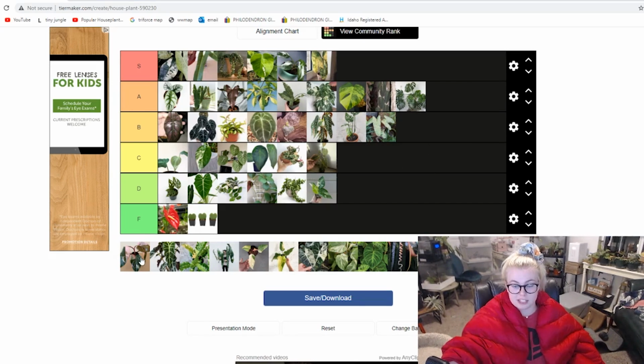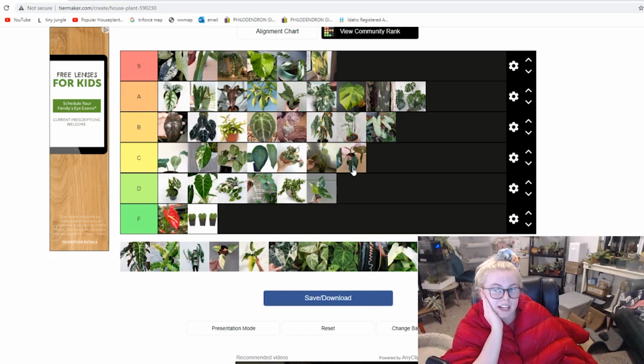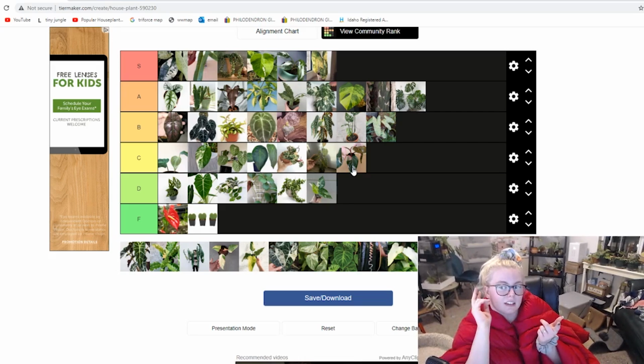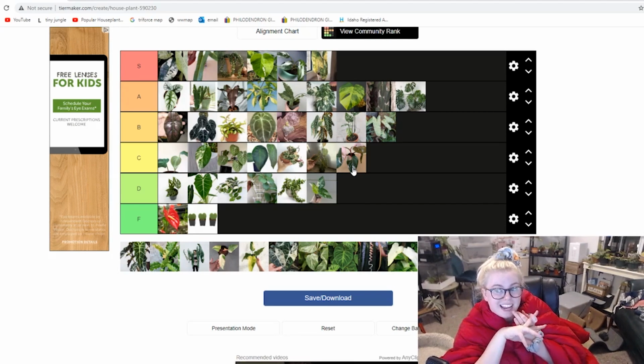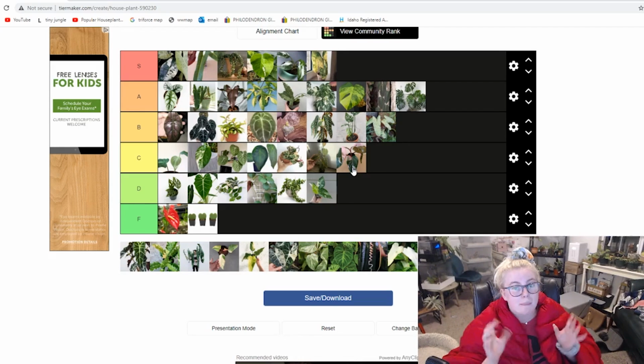The next houseplant on this list is the Pink Princess, which I'm going to give C tier. The reason I'm giving it C tier is because of its price. It's not the coolest or prettiest plant. It looks muddy a lot of the time, in my opinion. It could look a lot cooler than it does. Some pink princesses I would give an A tier or even a B tier.